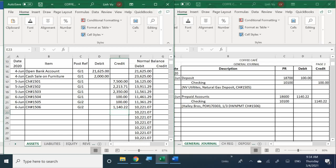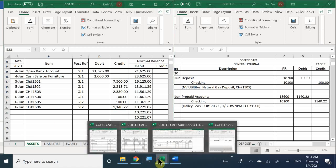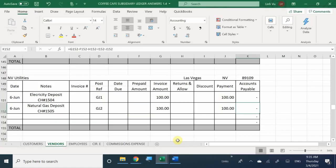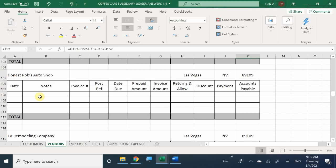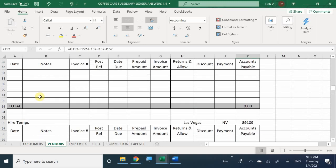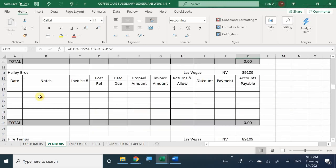Now that I've finished my general ledger, next is our subsidiary ledger, because now we're dealing with a vendor. We have a purchase order. We have information for this particular vendor. We're buying something from the vendor. So I go to my vendors list, and I'm just going to scroll up because Haley Bros shouldn't be too far off. Okay, here it is, Haley Bros.